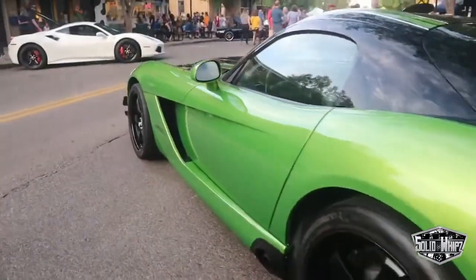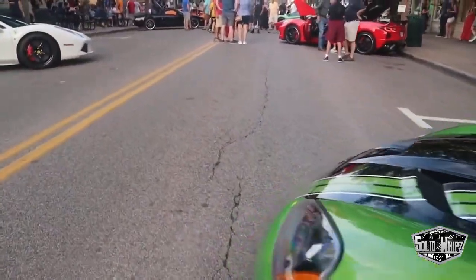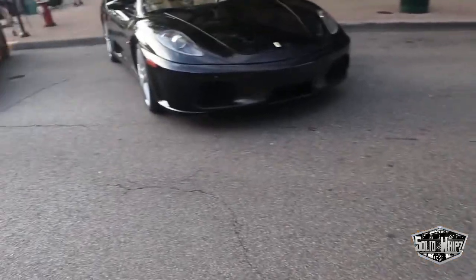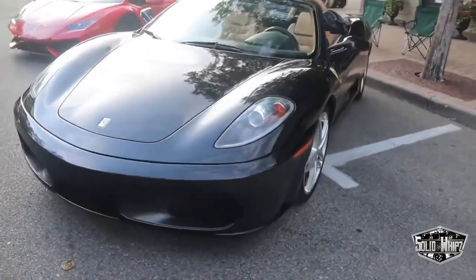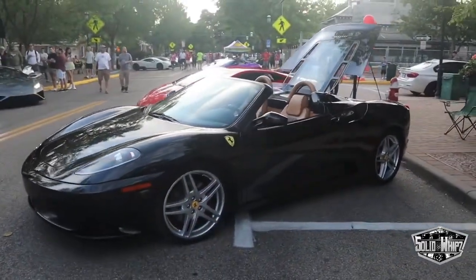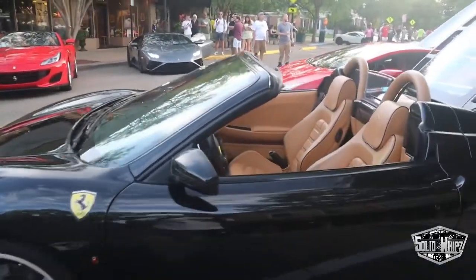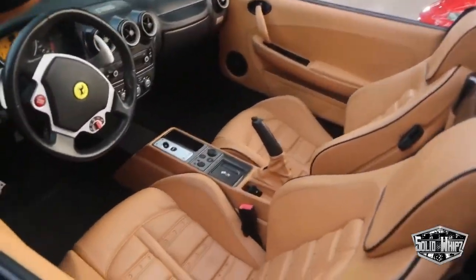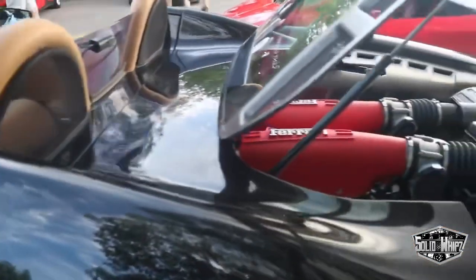You call it snake eyes. I bet you this thing sounds crazy. Got the Ferrari F430. Man, cuz, I remember you was the man back in the day, you had one of these. The 360 was the big deal, then they dropped the F430. Every rapper and baller had one of these. I think LeBron even had one of these.